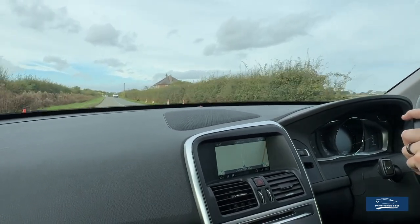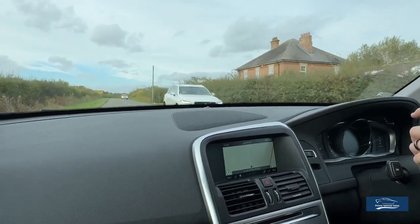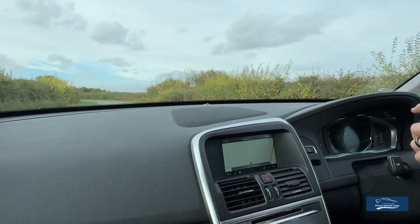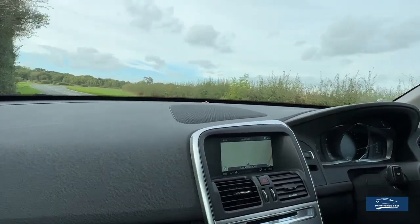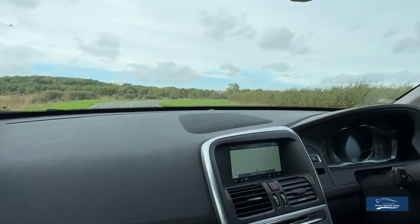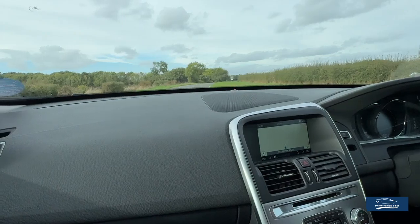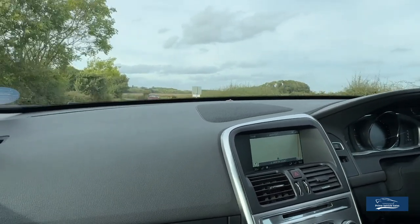It's a one private owner, local private owner from new. It's got full service history. In the first three years it was Volvo, and then he used an independent specialist local to him to look after it. It's been serviced every year. We have 10 stamps in the book. It's been serviced from 2016 right the way through to September this year at just under 82,000.